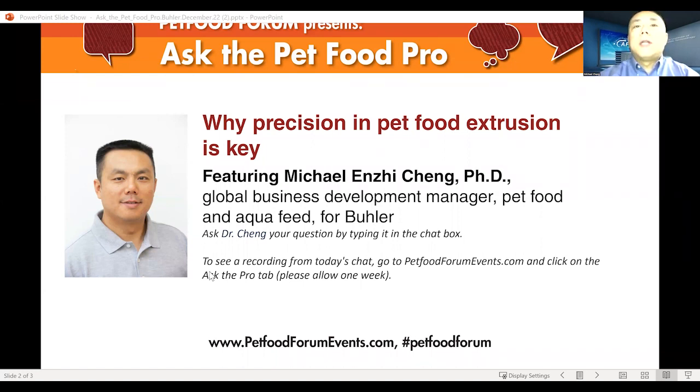That's why. And the other issue I've seen is that with some manufacturers, from the preconditioner traveling to the extruder, I see extreme cases of even 6 feet or 7 feet of travel for those materials. I really don't believe you're going to have a consistent flow of material with this kind of distance from preconditioner to extruder barrel. So that's why with Buehler, we have a forced screw feeder to give you this guarantee of capacity flow into the extruder barrel.